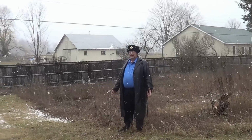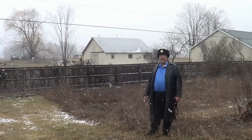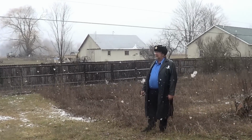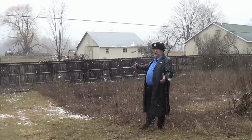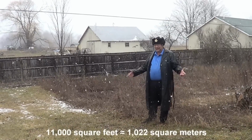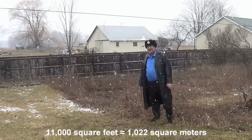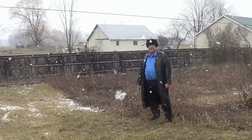Now it's not terribly cold out here. I'd say probably around 0 Celsius. But we have 11,000 square feet of garden to till, and the snow just keeps coming day after day. We had rain for about 5 days, and now for the last 2 or 3 days it's been snowing.